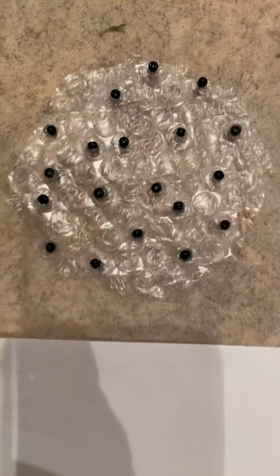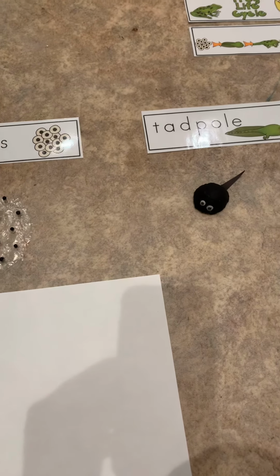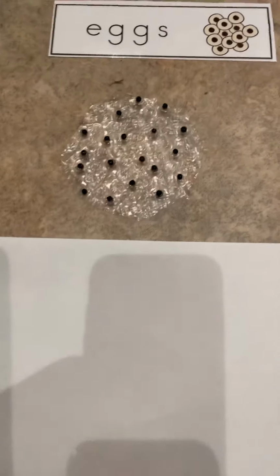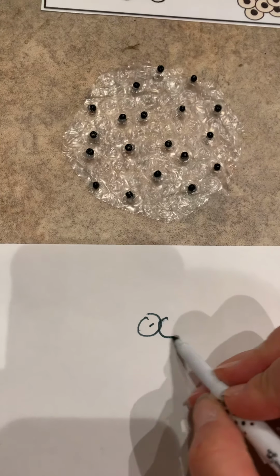Now, if you don't happen to have a bubble wrap, which you might not, you could also just take a white piece of paper like I have sitting right here and a black marker, and you could just kind of draw clumps of little frog eggs.